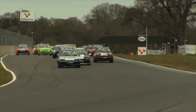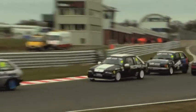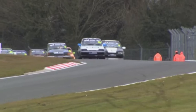Well, there is Steve's car. The silver XR2 has got its nose in front. Steve Paul in the lead. Andrew Lenny holds on to 2nd place. It's very tight for 3rd position as well, but it looks like Ralph Ferneyhoff has held station and remains in 3rd place ahead of Michael Heath.